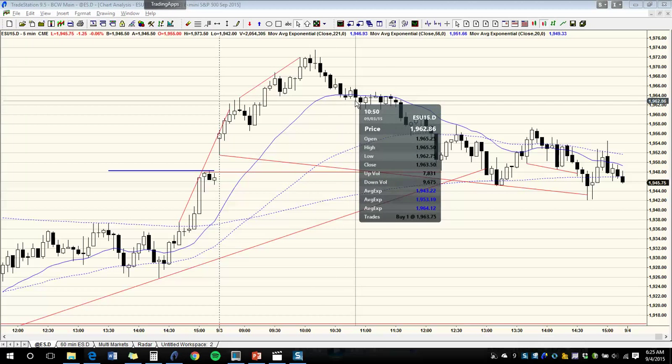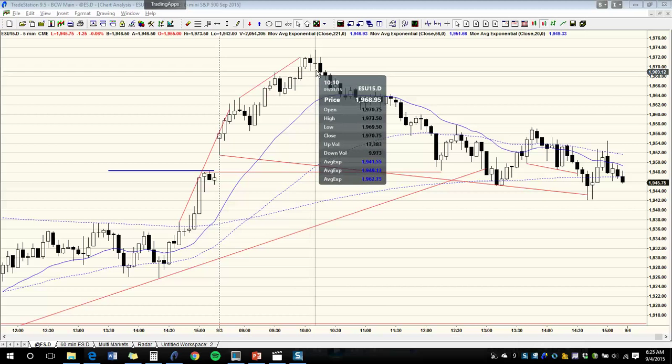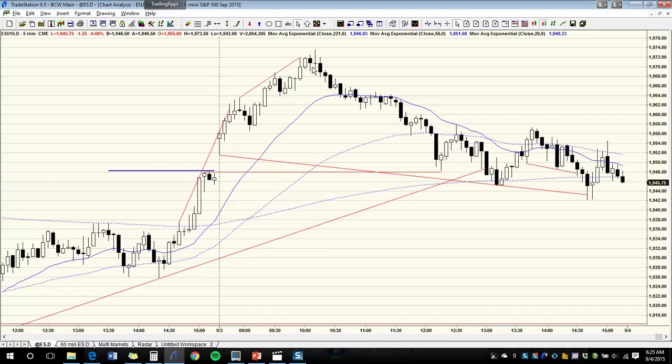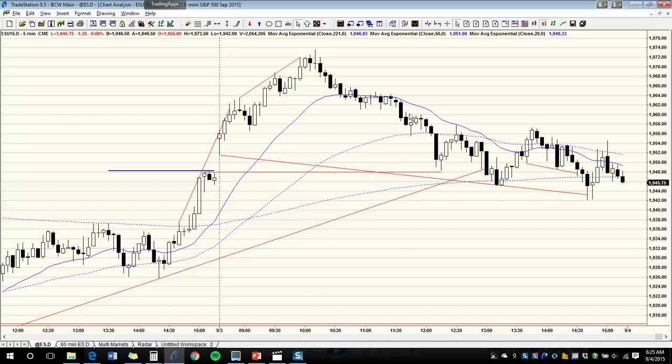You can see right here, bulls bought this close, bad follow through. They either got out on this bar or they got out here. So you buy the close, scale lower, scalp out. If you didn't, it still let you out here, to the tick. And then we traded down.